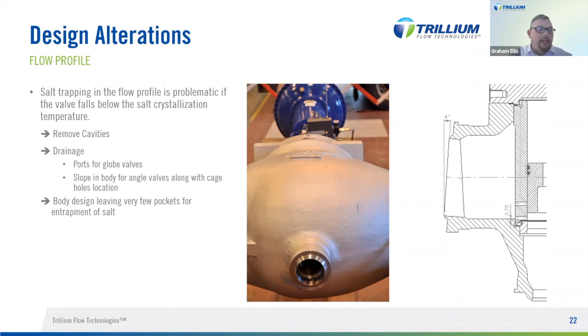We've added some adequate slope. And if you look at the right-hand side drawing, you can see that there is a 4-degree slope which we've introduced. We've also placed the cage hole around 3.75 millimeters from the flow path to ensure minimum entrapment of the salt can occur. And if you look at the center picture, drainage ports have now been added to the globe valves so that they can be used when needed, maybe at night time or when they just need to be drained out.